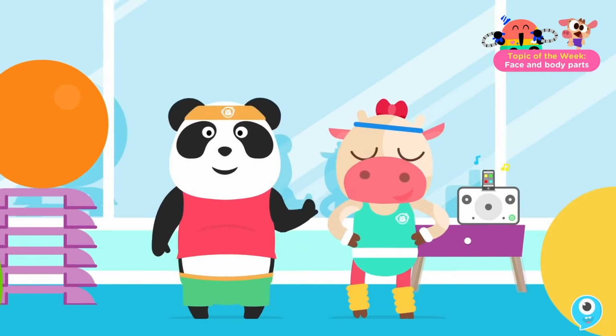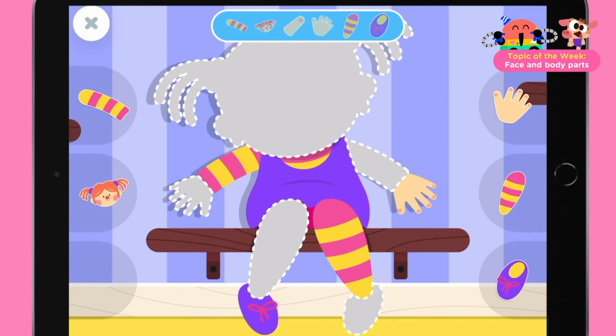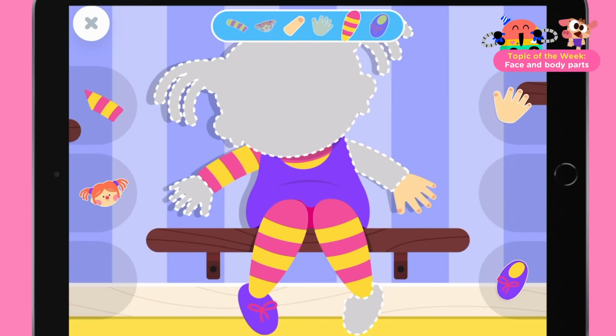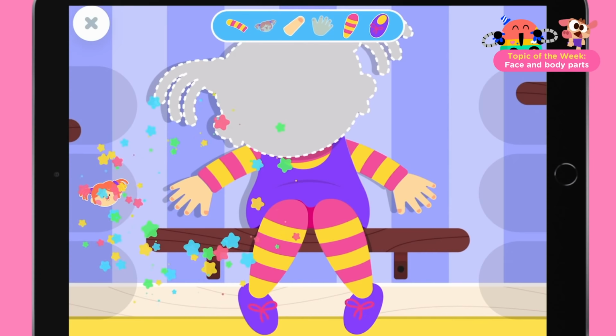The doll is on the shelf. She needs some body parts. Let's help her. Finger, leg, arm, hand, head. Great job!